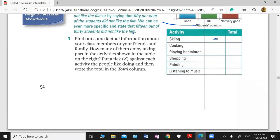Can you write just yes if you like cooking? Umaira, if you want to say something, you can. Okay, Abir says yes. 1, 2, 3. Okay, so let me say 1, 2, and 3. Next one is playing badminton. Okay, cooking is 4. What about playing badminton?